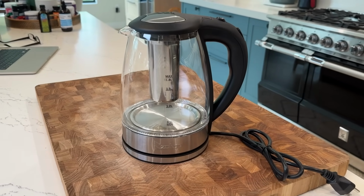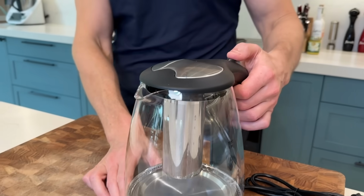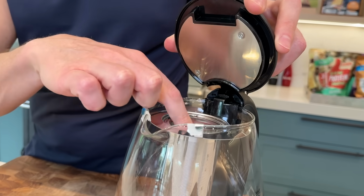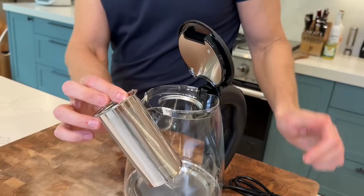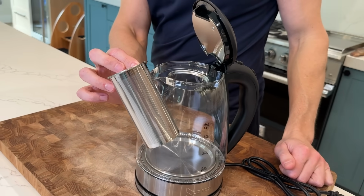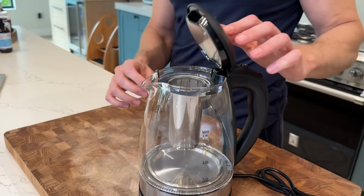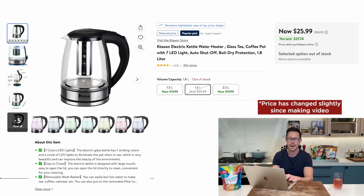There's almost no plastic. A lot of kettles will have plastic pieces inside the bottom where the water boils. When you're getting 212 Fahrenheit degree water around plastic pieces, that's when the plastic particles and toxins can leach out. The one I got was $20 and it's currently sold out, it says. But if you get the 2.5 liter one, it's an extra $2 and it's very, very high quality.